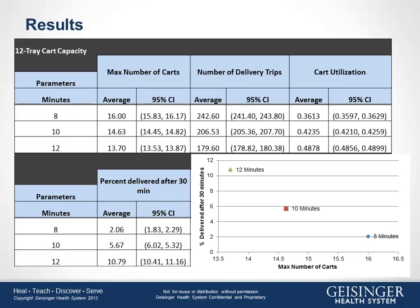So this is where we're providing the information to management. We're not making the decisions for them, but we want to provide them all the information so they can decide: is it worth hiring maybe 3 more staff members to be able to run an 8-minute dispatch timer? And so they're able to think through that, the cost versus the improvement in patient satisfaction.